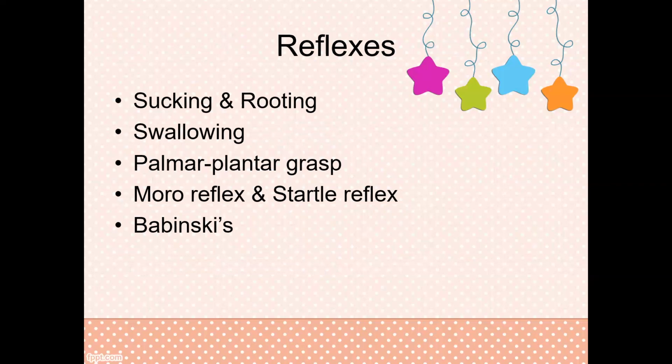A couple of different reflexes that you're going to see, and I didn't go into all of them because these are kind of our big ones. The sucking and rooting reflex: anything that strokes the cheek of the baby, they're going to turn looking for a food source. Of course, swallowing, they have to coordinate their suck-swallow reflex. Palmar-plantar grasp just means when you put a finger in the palm of the baby, they close their hand around it, and it's the cutest little thing ever. The Moro and startle reflex have different outcomes, but they basically assess the same thing. If you make a loud noise by the baby, they will actually jump.